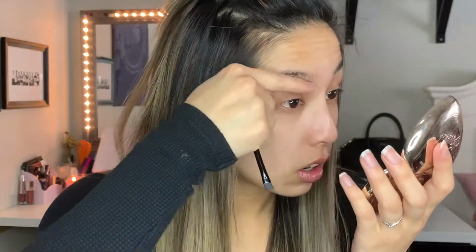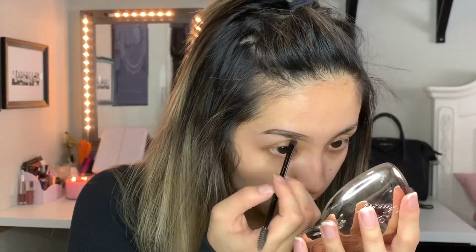But it really doesn't matter whether I'm doing something super natural or going full glam for the day. I like to use my Anastasia Beverly Hills brow pomade. I wear the shade medium brown. So I'm just gonna do my brows like normal.